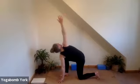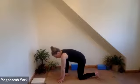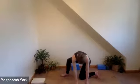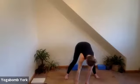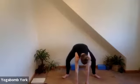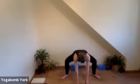Last inhalation up overhead. This time exhaling it round to meet the left hand, walking the hands round to the left side of the mat, turning both feet to face the left side of the mat and making sure the toes are wider than the heels, bending the knees. So we're coming into a goddess squat. Then from here, we'll inhale, come up to standing, lovely.